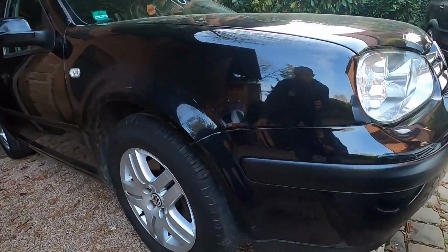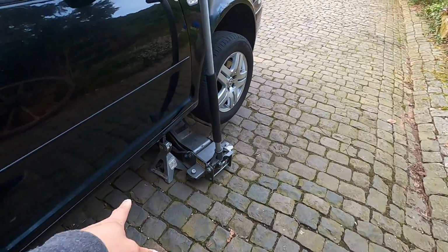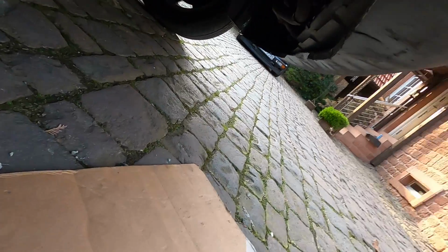So I guess what we actually can do today, we will jack up the car and go ahead and drain the intercooler today at least. We've got the wagon up on a jack stand, and the intercooler is right up under here. You actually can see it right there. So if we head under the car here, let's see what we got.